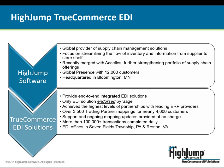Our primary offices are in 7 Fields, which is just north of Pittsburgh, and then Reston, Virginia, which is just west of Washington, D.C. So we've been really growing at a very steady clip during a challenging time for a lot of folks in the software segment.